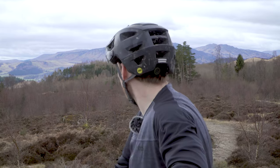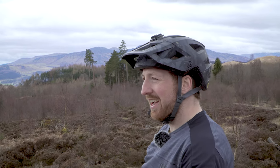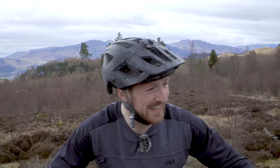At the top now of the Comrie Croft trails. Bit windy up here, but what a view we've got. Looking around over west into the hills, over Perthshire. Great spot, and I'm gonna drop in down this red for the first run of the day. Always an exciting one. See you in a bit.